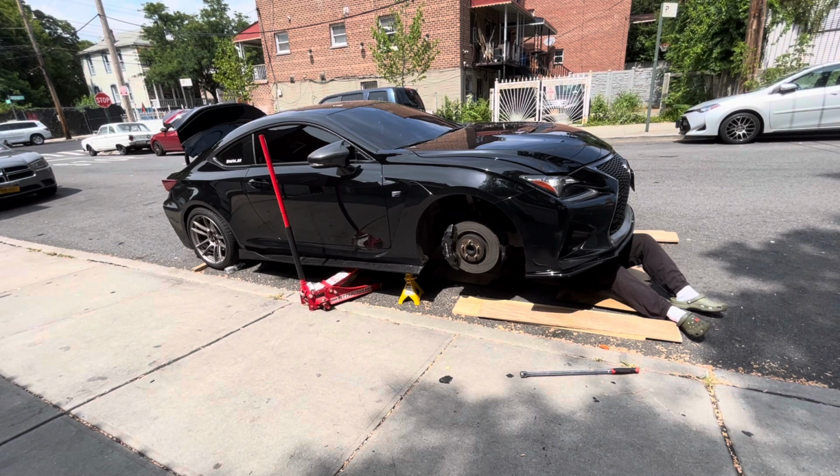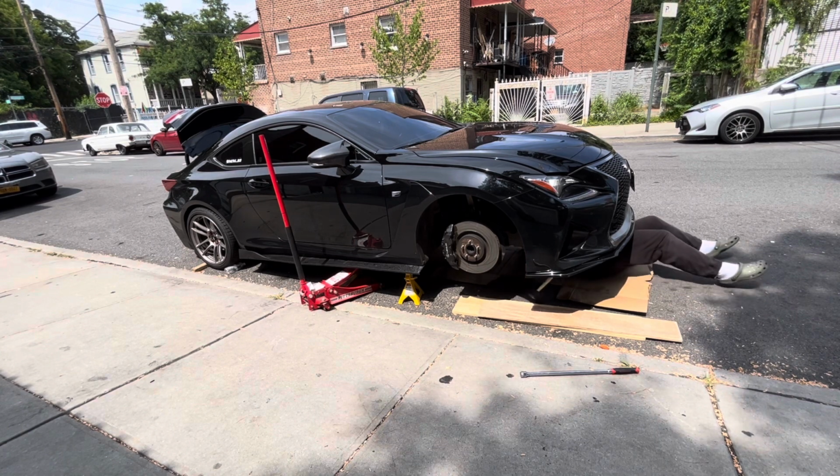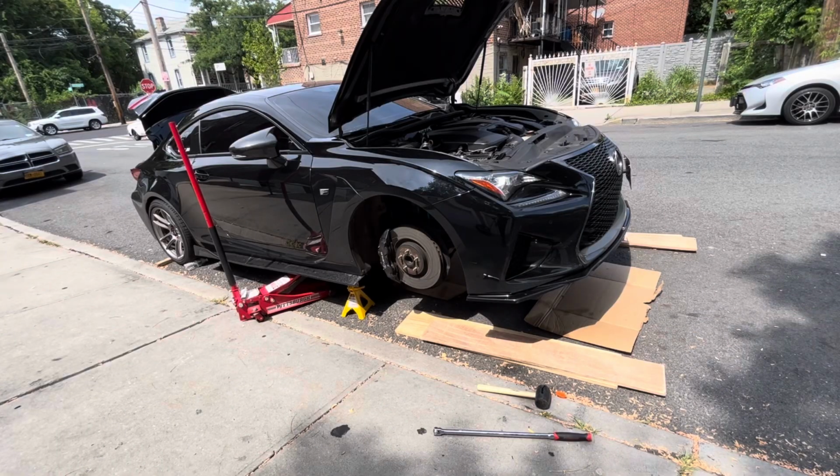I'm not even being funny, I literally see it leaking. That's crazy. All right, that's all I got to know. I'm getting out of here. Yo, Megan Racing, you guys owe me a new set of coilovers, bro. Shit's crazy. So, when I snap my fingers, this car should be back to normal.